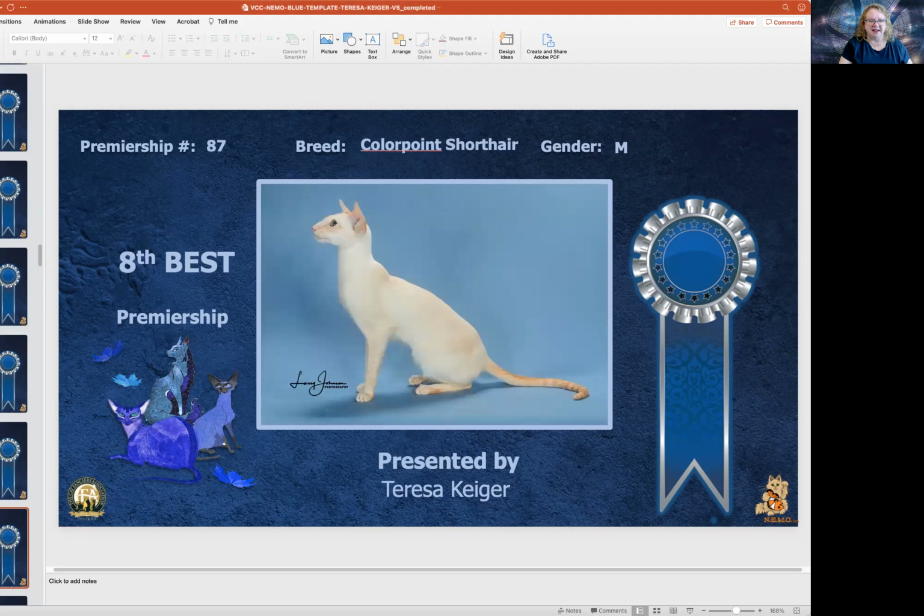My 8th best cat is this male color point short hair. Look at that long, long whippy tail, long body, long legs. It's long, long, long everywhere all day long. I love the red point color to him. And look at this profile. It is just as long and straight as it can be. He's my 8th best cat in Premiership.